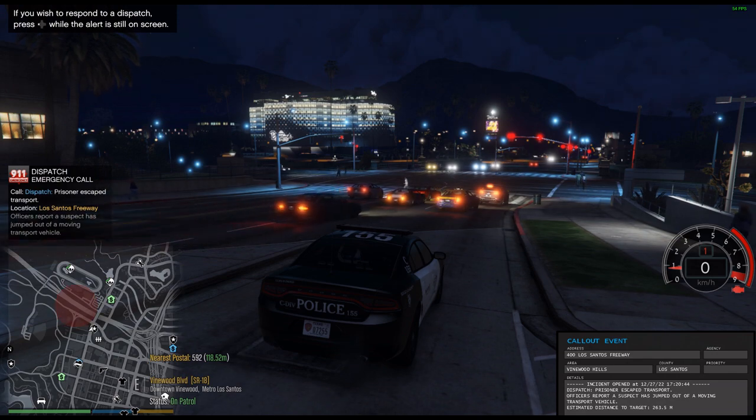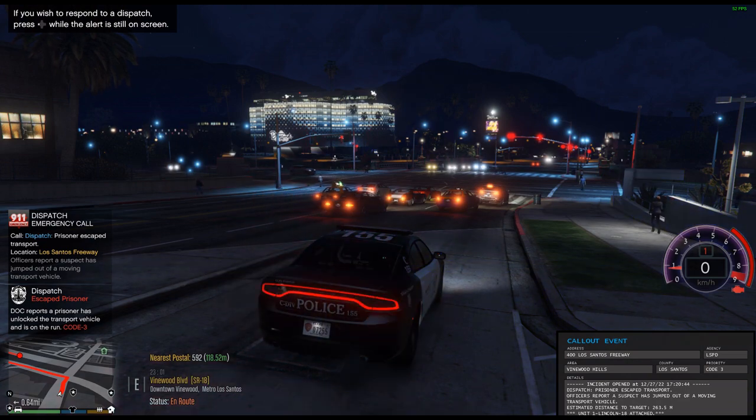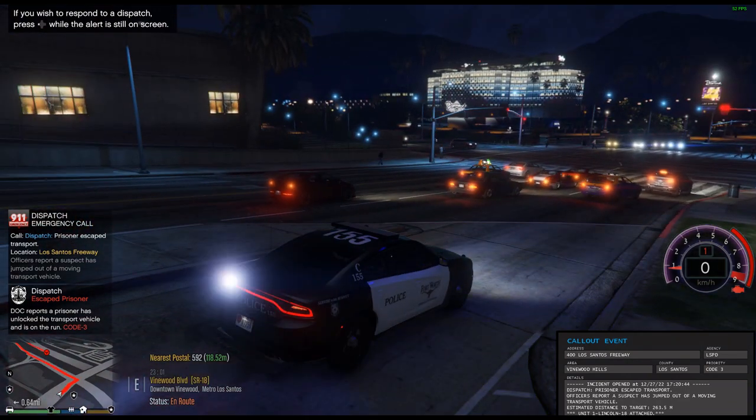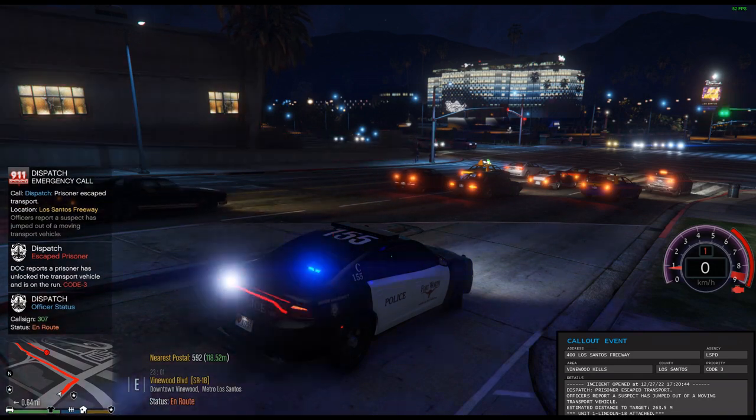Officers report a suspect on the run on Los Santos Freeway. The showman route. 10-4, 307.